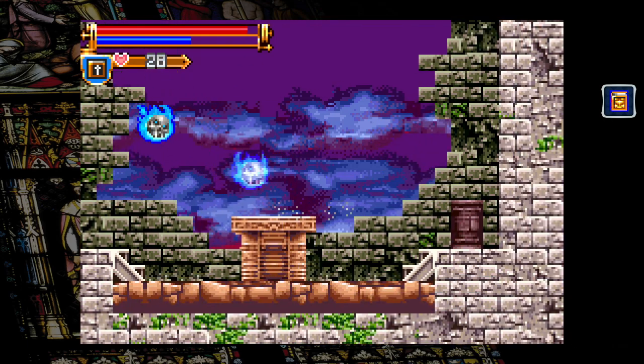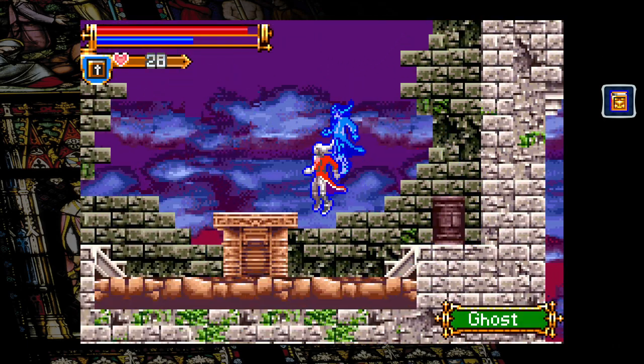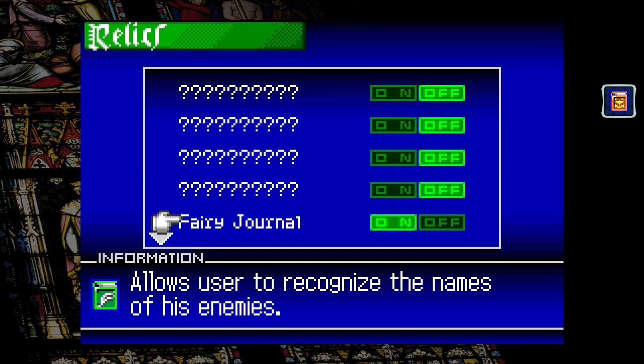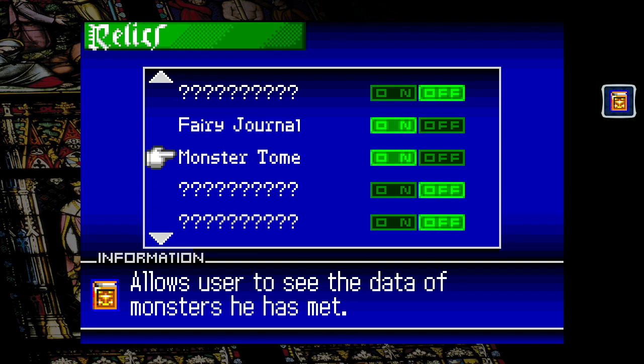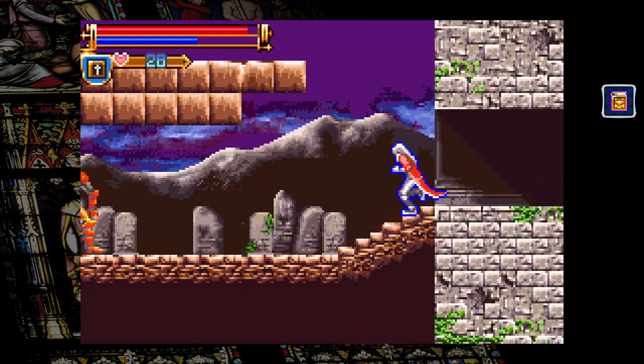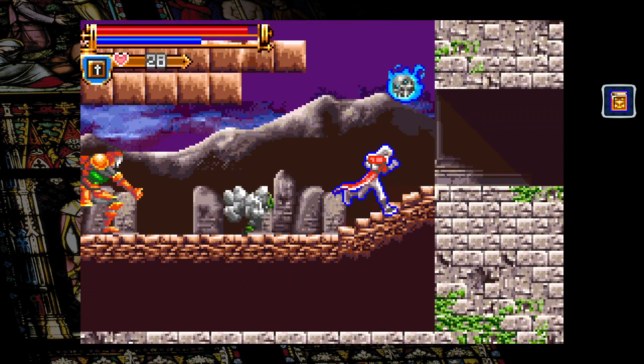Ow. Okay, well that didn't do much damage. Oh, it was not there anymore? What? Oh, right, because that only refills your health.